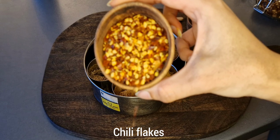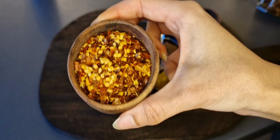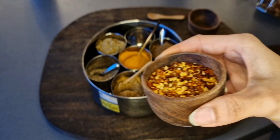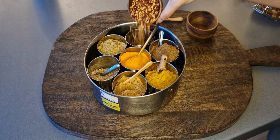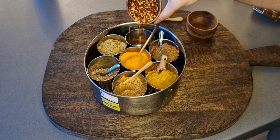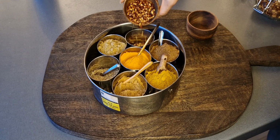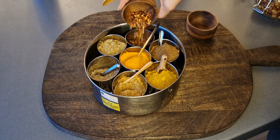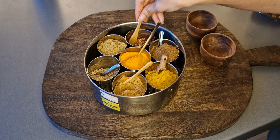You can use them as a sprinkling on top of your dishes or adding it into your dal or as a component to add more hotness to your dish. There are so many different ways to add chilies to your dishes, but this one is just one of the ways. Either I choose to use this one or I add a couple of Indian green chilies, depending on which flavor I'm after.